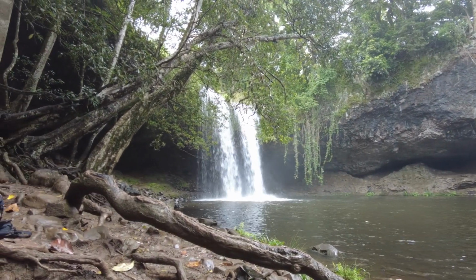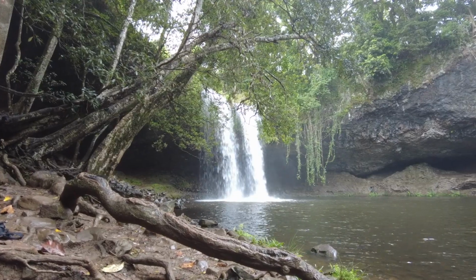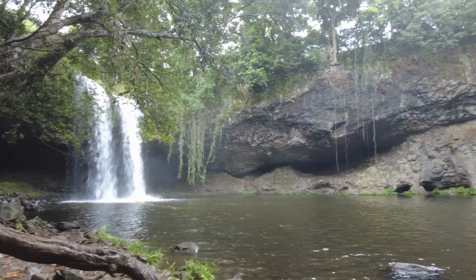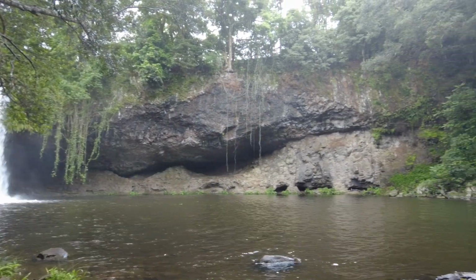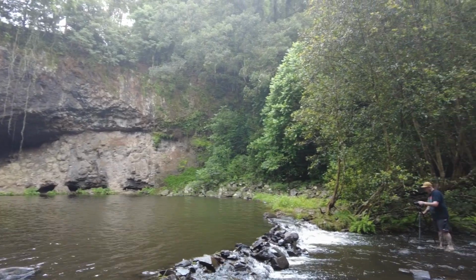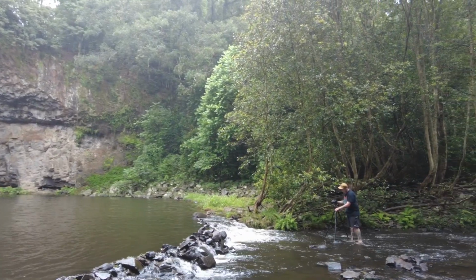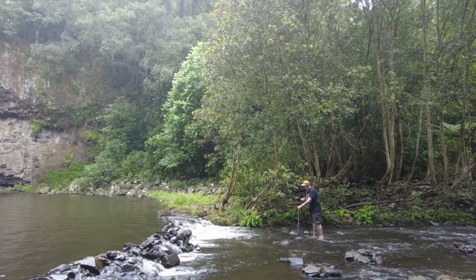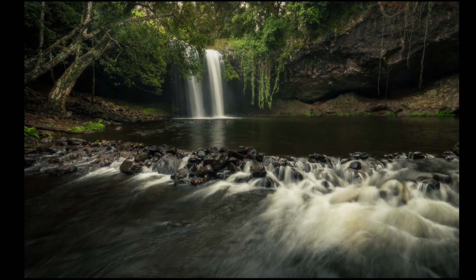Fortunately, probably could have got a shot without that tree obscuring the waterfall if I'd gone to the other side of the creek and stood on the grass there, but then I just don't think you would have had an interesting foreground, and you would have had the whole sort of billabong itself and the waterfall. But anyway, this is the shot I managed to get, and I'll chuck it up for you now.